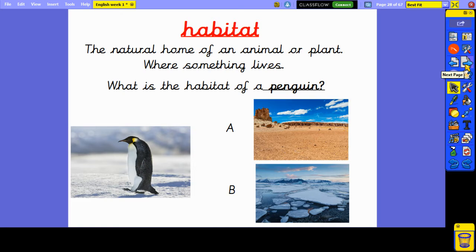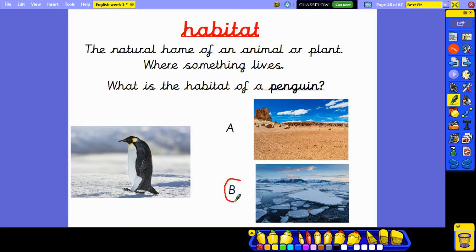It's their natural home. So, what do you think is the habitat of a penguin? Would a penguin live in A, or would a penguin have a habitat of B? You're right, it's B. A penguin is suited to live in this habitat, an icy, cold habitat. It wouldn't do very well if it tried to live in A. That would not be its natural habitat.